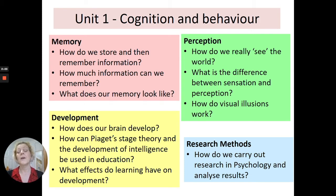We also then go on to look at development and how our brains develop and how our behaviour develops and how our way of thinking develops as we get older. So if you have an interest in things like child development, psychology goes really well with childcare and health and social care, because we look at how children develop in those early years. Now everything that we know about psychology is discovered through research where we investigate people's behaviours in lots and lots of different ways, and so we have to have an understanding of how research is carried out, and that's a big topic across the whole GCSE.